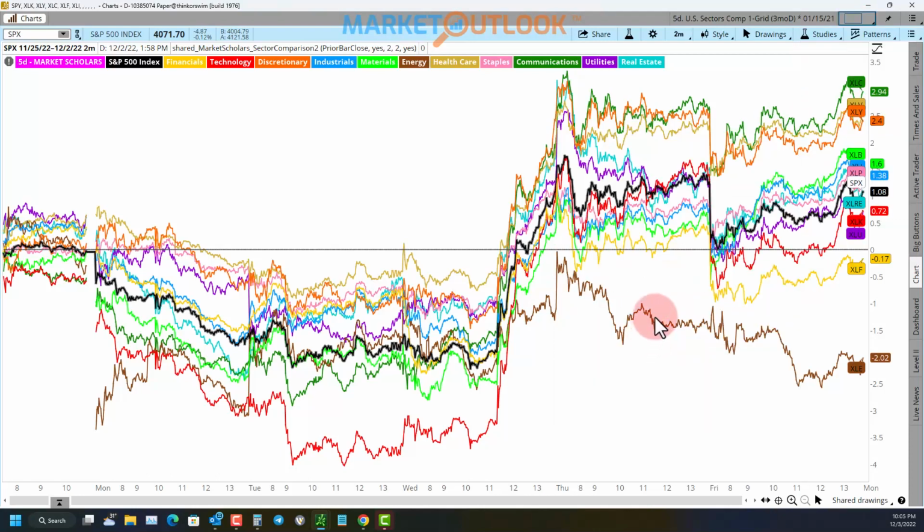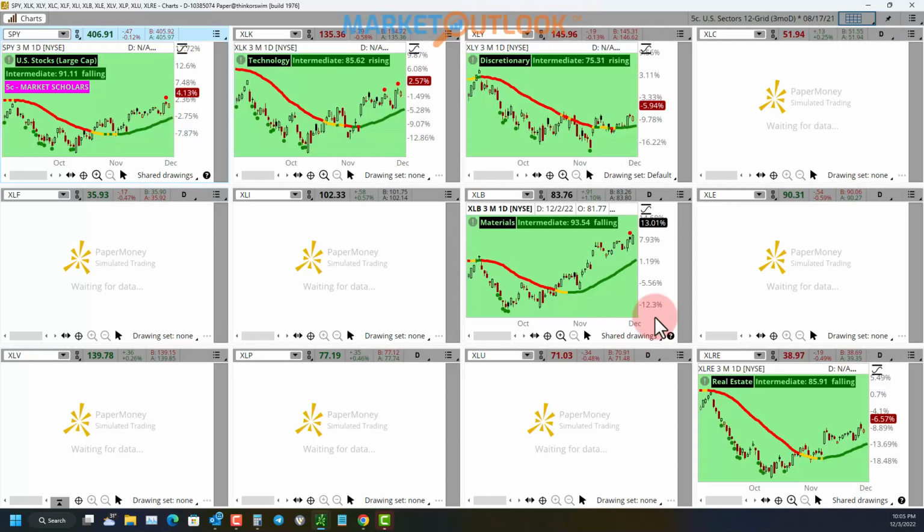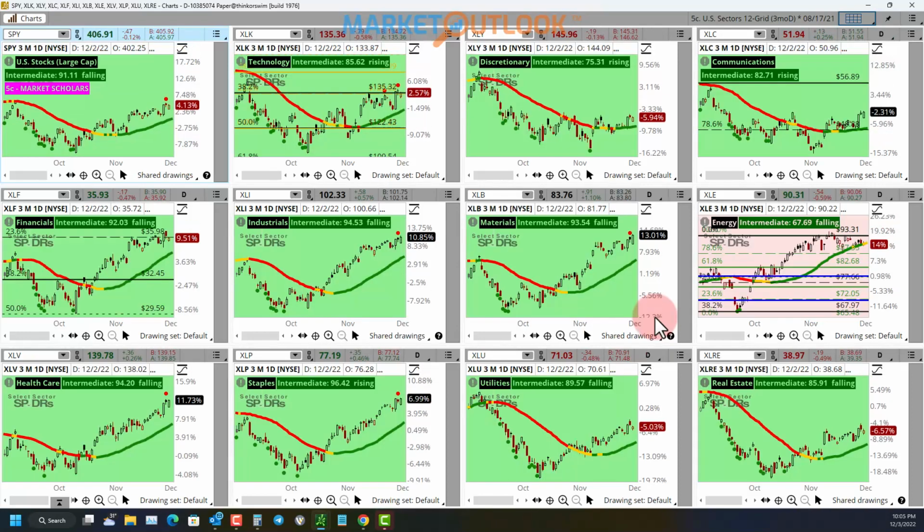When you look at the sector grid and see how they're performing here, you can see lots of dark green shading and a green line across the board, except for energy, which again has been your biggest winner, and it's showing some weakness.